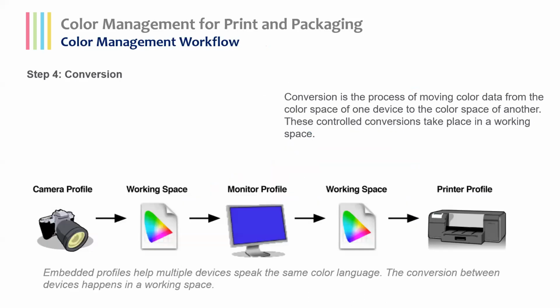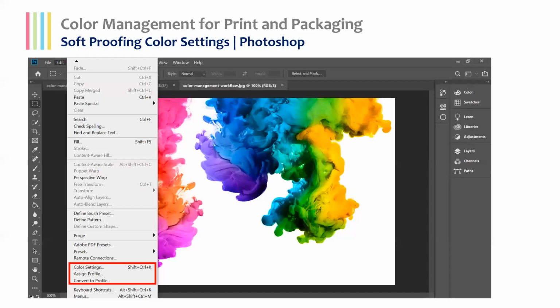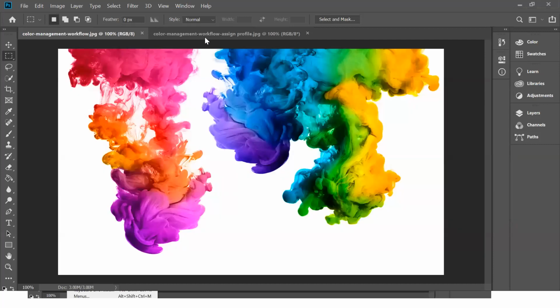It's already well explained. You get it, convert it to a working space, show it in the monitor profile, again the working space, and go back to the printer. So this is how the conversion works. The most important thing is soft proofing. So I'll quickly touch on that. This is very important.